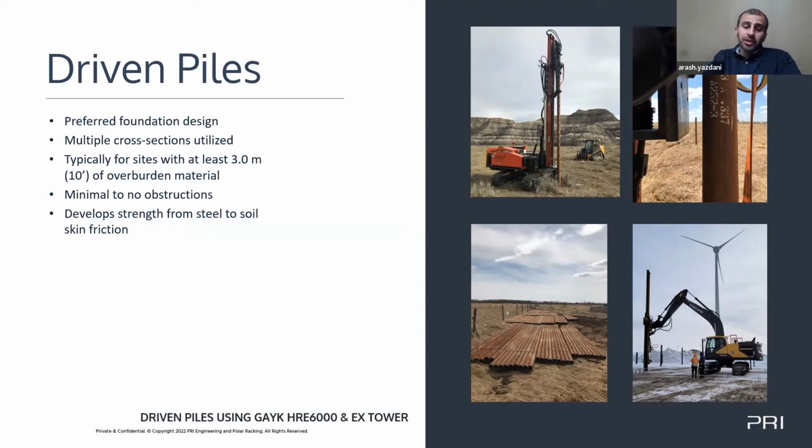So as you look around the world, driven piles have always been the preferred foundation type for these types of systems. They're cost effective. They're the simplest to install. You can utilize a multitude of cross sections. There are some benefits of some cross sections over others, and we'll dive into that a little later. Typically for sites with at least 10 feet or 3 meters of overburden material, so that means 10 feet or 3 meters of soil overlying bedrock. Ideally, there are minimally no obstructions. There are, however, some techniques and types of foundations that can be utilized to combat those types of things.